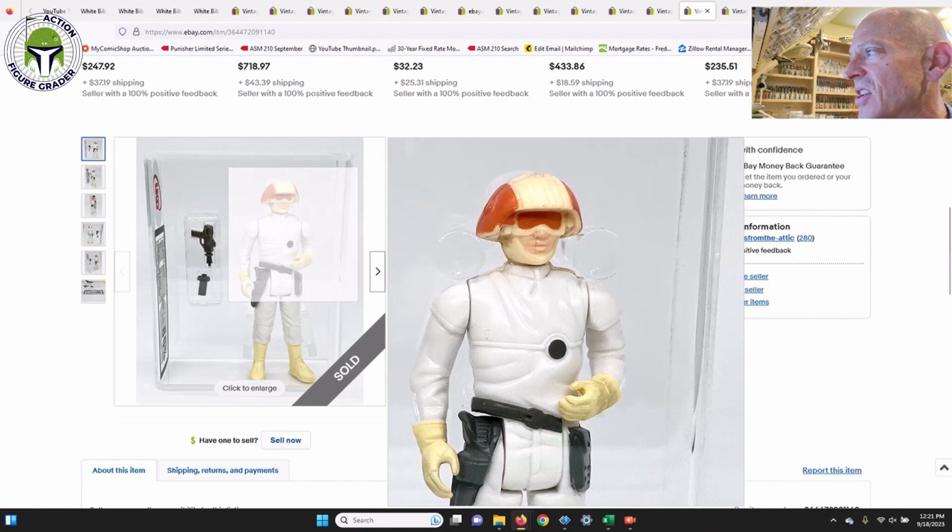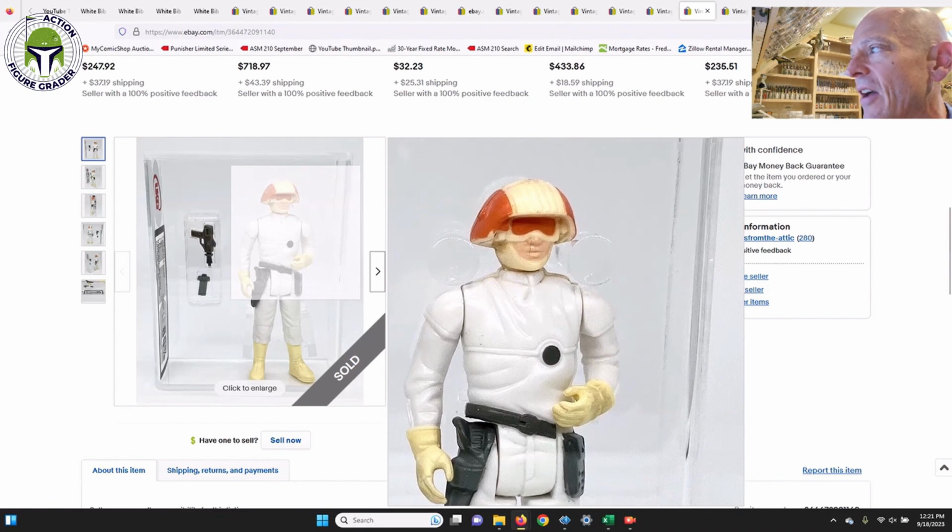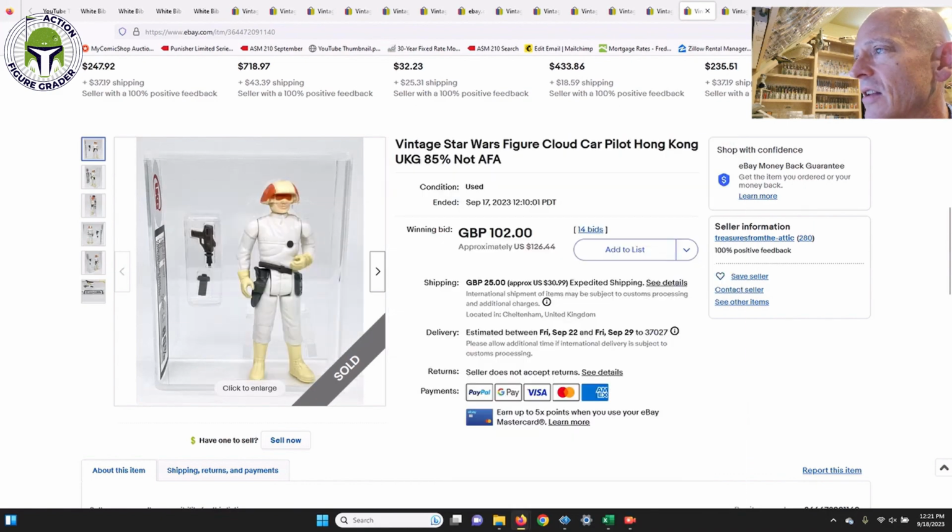You can see a crack in his face as well. So to me, I don't know how this got an 85%. So I thought that one was overgraded. And in all fairness, the price reflected that. I think the market recognized that this one was probably overgraded. It only sold for 102 pounds, which is 126 US dollars.